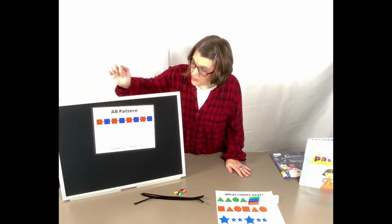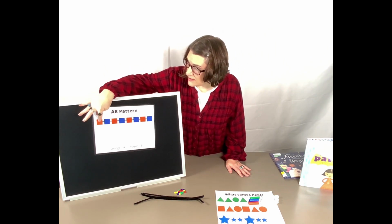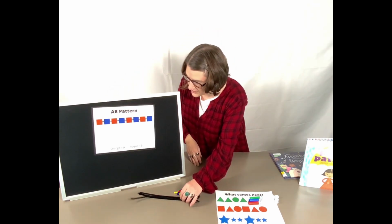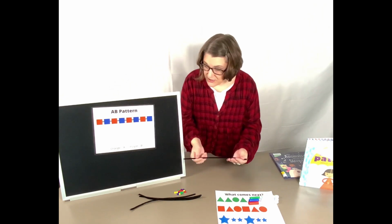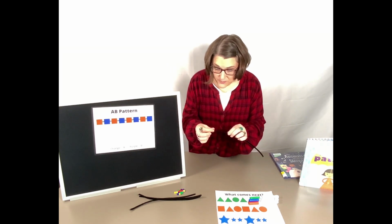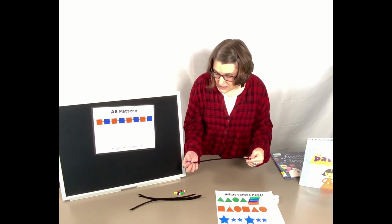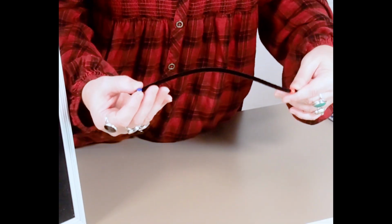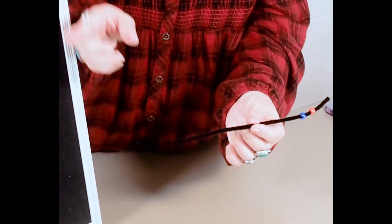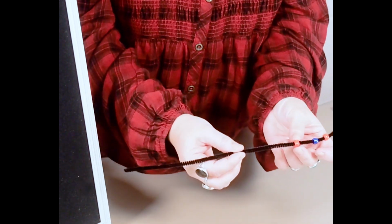Well, first example we have here is something called an A-B pattern, which means it's just a simple this, this, this, this. And I was thinking what we could do is just take one of our strings and we can create a pattern just like this. So we'll start out with this bead right here and we move him in just like that. And then we take this bead, we can move him along just like this. So see how we're doing a pattern just like we have up here. So just a little back and forth, back and forth.